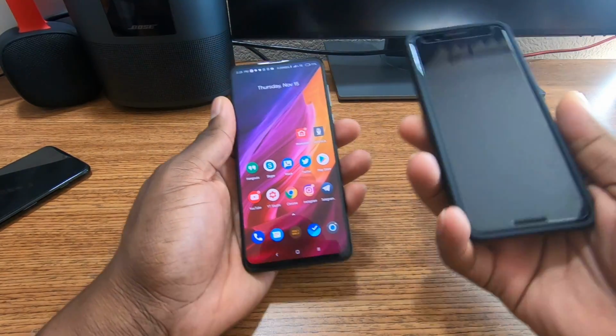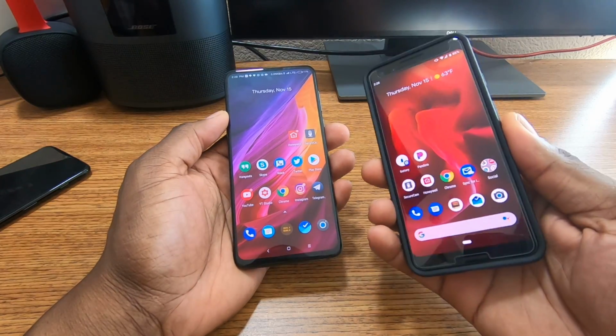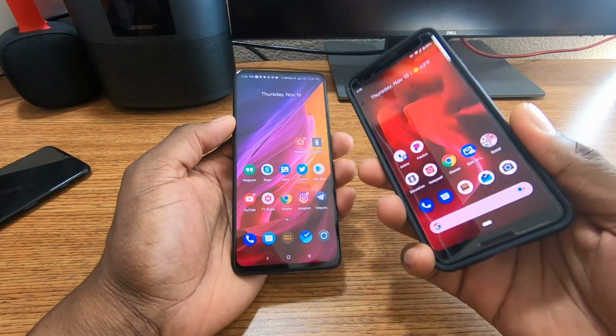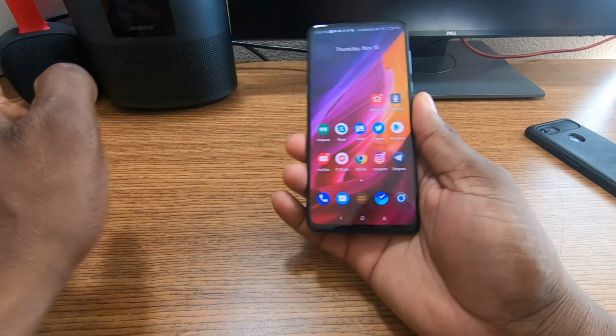After having a phone like the Pixel, man, look, them stereo speakers on there, man, it's no joke. This little phone pushes out the sound, like for real, for real. So that's just my personal opinion. All of this is my personal opinion.